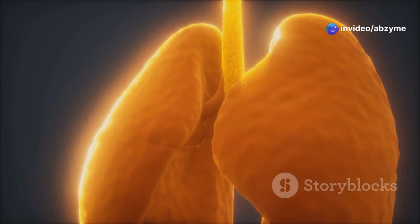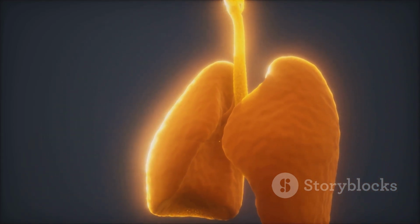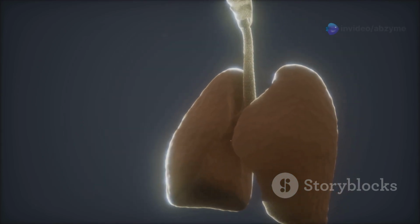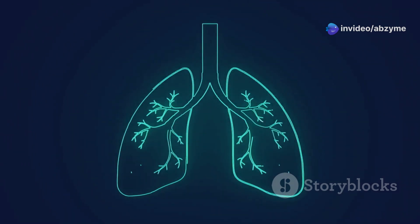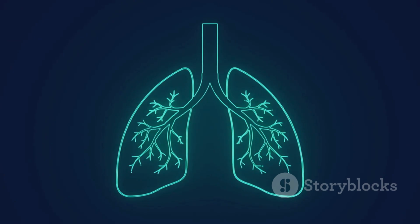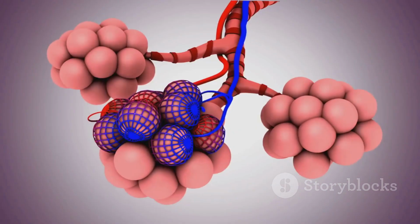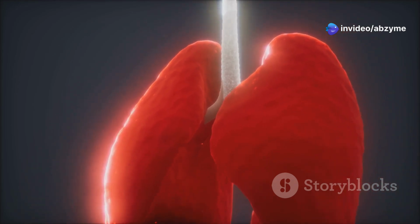From the larynx, the air passes into the trachea, a tube that carries air to the lungs. The trachea divides into two branches called bronchi, one for each lung. Inside the lungs, the bronchi branch out further into smaller tubes called bronchioles, forming a network that resembles an upside-down tree. At the end of the bronchioles are the tiny air sacs called alveoli. This is where the exchange of oxygen and carbon dioxide takes place.